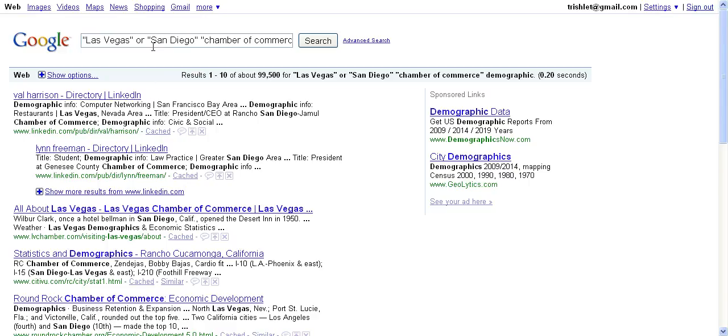So "or" is something that allows Google, according to Boolean rules, to look for Chamber of Commerce and demographics regardless. But this is the statement. This "or" becomes part of an equation. So they're looking for Las Vegas plus chamber and demographics, but they're also looking for San Diego chamber and demographics. So you're getting both of those searches baked into one. So if you find Chamber of Commerce demographics and Las Vegas, or Chamber of Commerce demographics and San Diego, just give it all to me here, and then they'll give you the most relevant hits at the top of the list always, which is awesome.